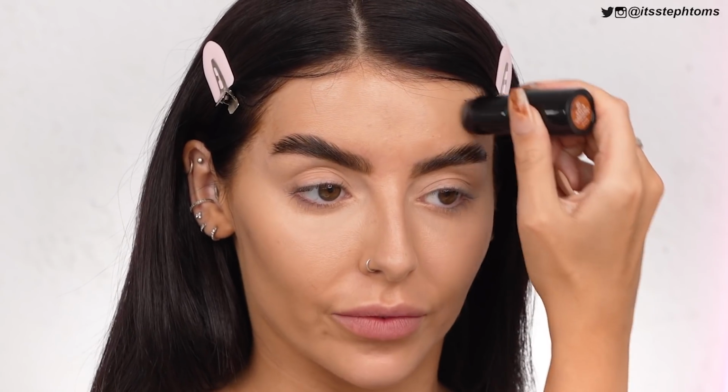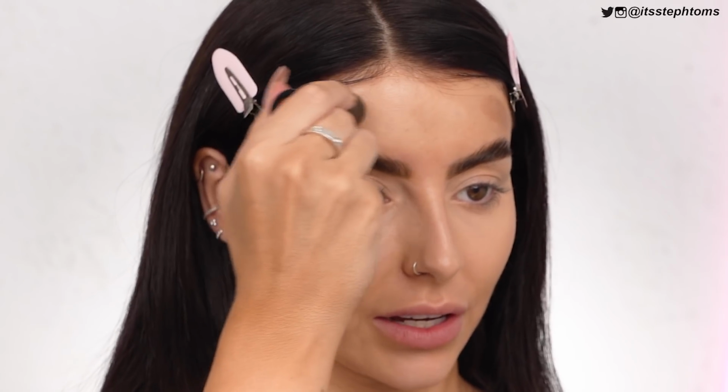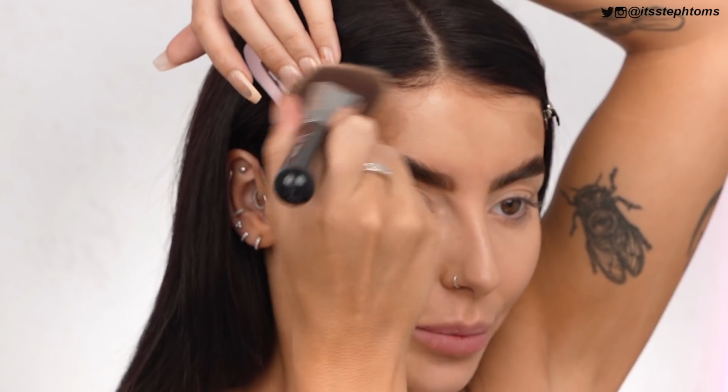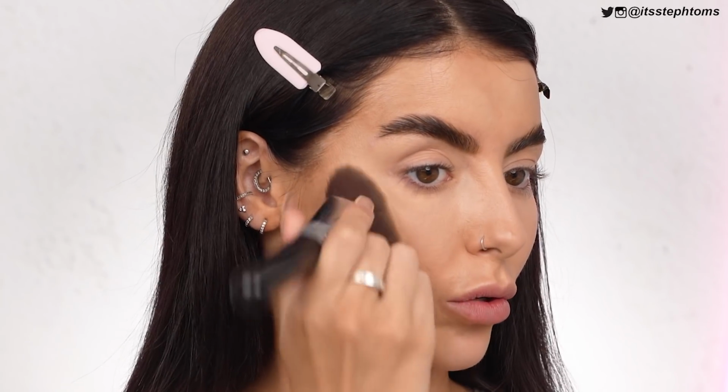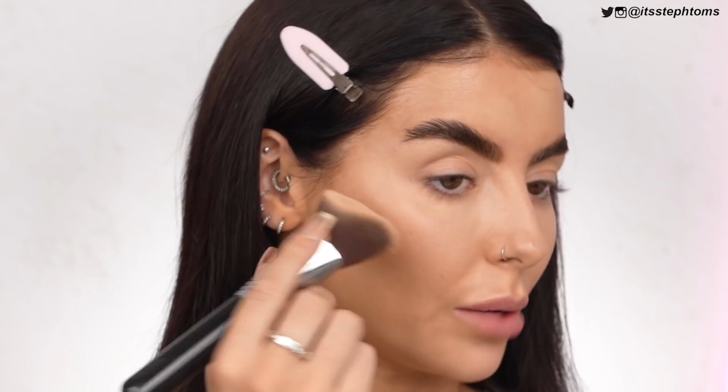I was looking at that and I was a bit like, ooh, how's that gonna blend out? But it's blending out really, really nicely. It does kind of look invisible, but it's not invisible because it's doing something, but it goes onto the skin and I don't know. Let's just do it up here. Yeah, so you can go fully subtle or you can build it up a lot more. Oh, I am very excited by this. Yes, get on my face.